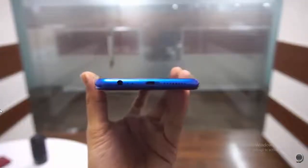Now the speaker grill is quite loud, the sound was crisp. I didn't experience any noise either. It is still a single speaker and it fires downwards. I am not really a fan of that, and I guess manufacturers could work on this and make at least the placement a little better.